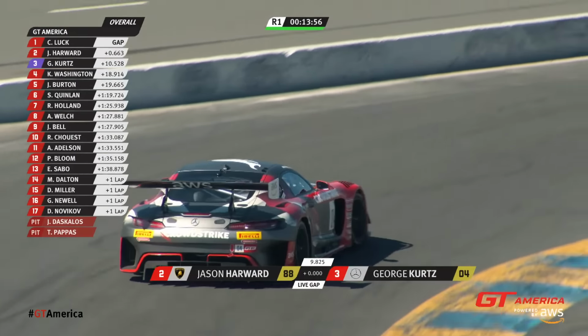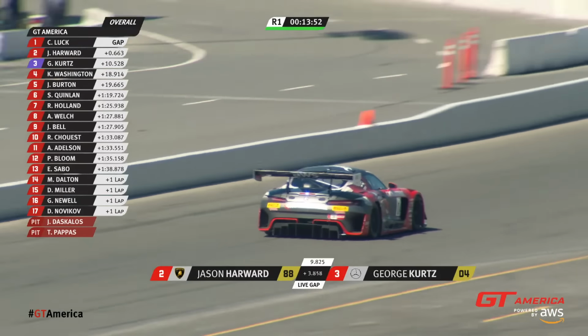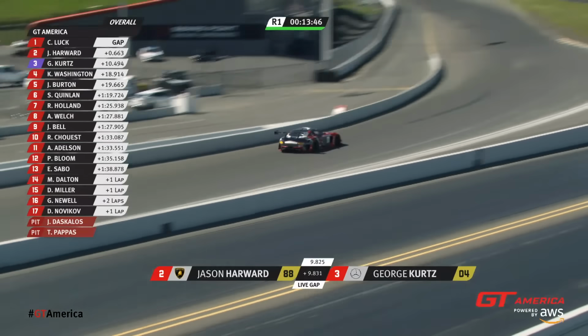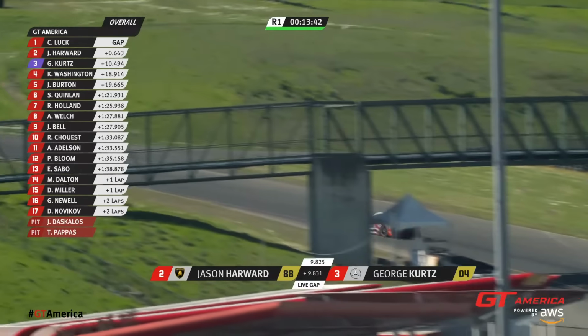11 seconds was the gap the last time by. If he can continue at that rate, he should get to them. Then passing them's a different story. Let's check the gap at the line here. Kurtz across the stripe, and the gap down to 9.8. George Kurtz is on the move.